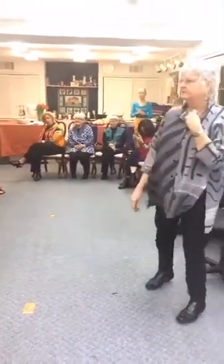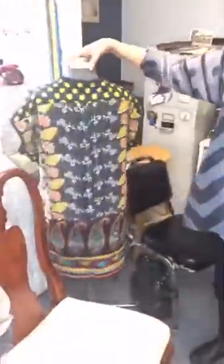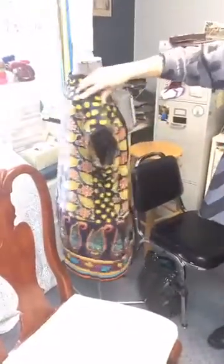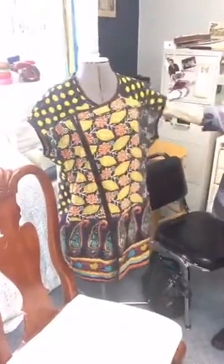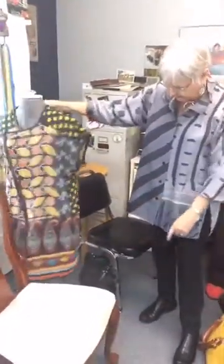Oh, I didn't put it on. That's all right. Let me talk to you for a minute. Over here is a vest that Diana Travis has made. She couldn't be here today, but again, she fussy cut it to have the polka dots at the top. And again, this was a Stylark vest, and we have the paisley going all around, so that looks really good.